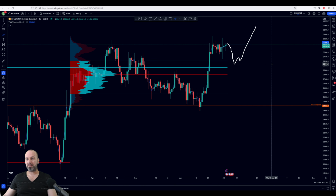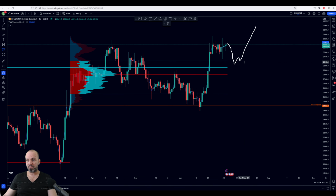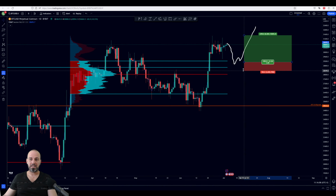This would be a very, very aggressive long. We need to find a good stop loss for this, and I would use the wick. Let's say we get this, I would use the wick. I just give it a bit of space below this, right? And then possibly the price will go higher. So it will look something like this. Again, based on reaction, this is a very, very, very aggressive entry.